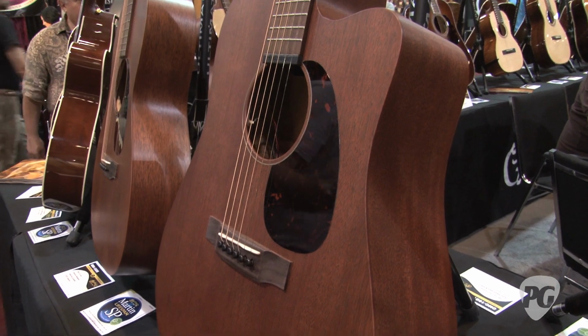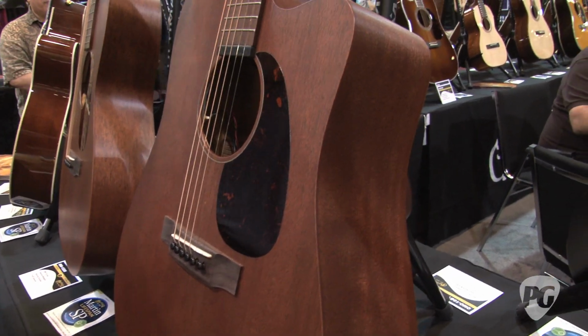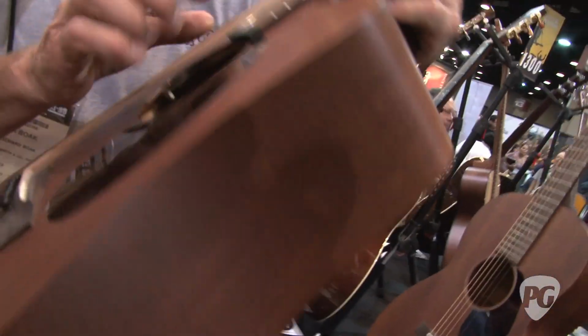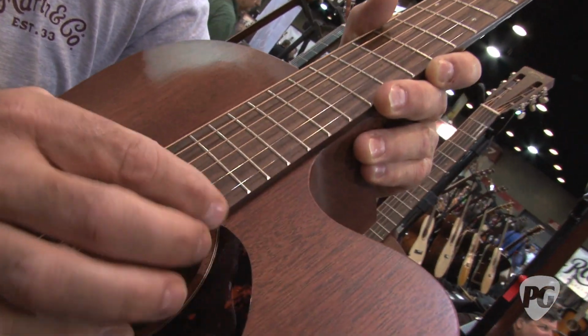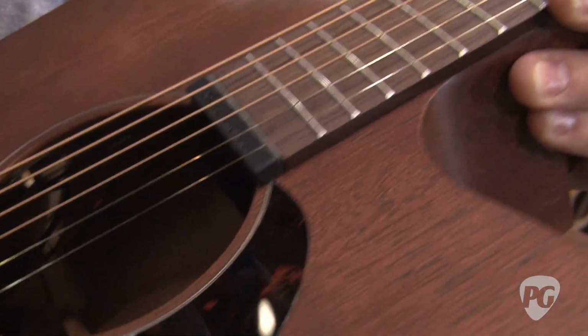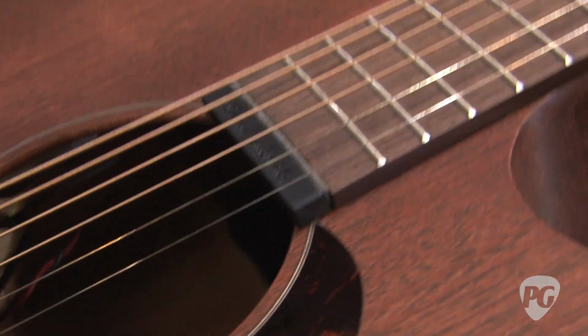So I love these guitars. The Dreadnought is offered in a cutaway, and this is the first time that we've used the shadow pickup at the end of the fingerboard. It actually mounts right onto the end of the board, and it has a really, really good tone.